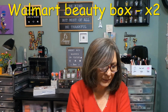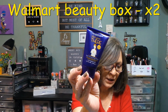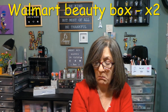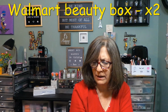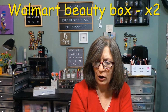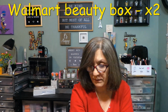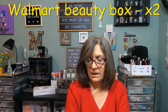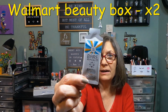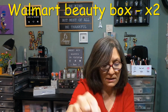Here we have Completely Bare, body moisturizer and hair inhibitor, with shea butter and natural plant extracts that help reduce hair regrowth. Okay, that's interesting. Here, what is this? Bare Republic Mineral Sunscreen Lotion for your face. That'd be a good 1 or 2 time use down at the beach. I'm not angry at that.